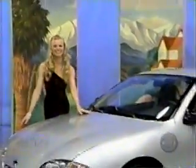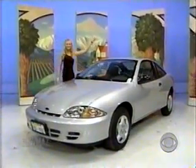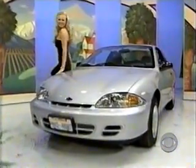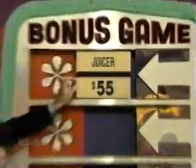The brand new Chevy Cavalier, an affordable and attractive two-door coupe designed for a family of five to enjoy a comfortable drive. Comes with four-speed automatic transmission, the Chevy Cavalier. It is a bonus worth $14,460. And on the board, the first prize is a juicer.